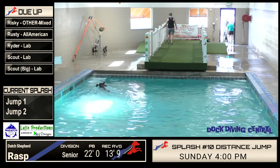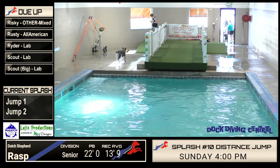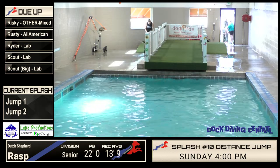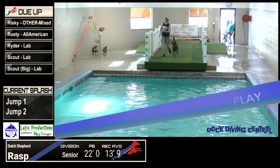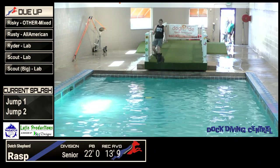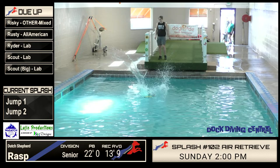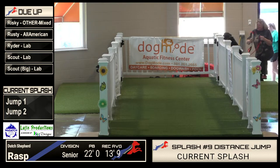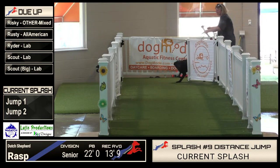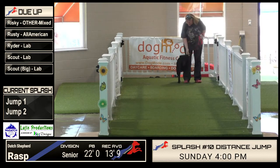So this one's going to be further by a couple of feet. 13 feet 8 inches. Her Risky back there. After Risky, we have Rusty, Ryder, again Scout, Big Scout, Silas, Stormy, Teeling.